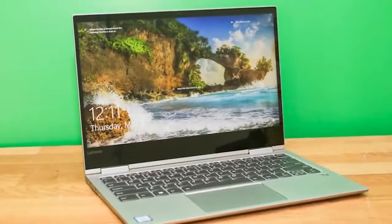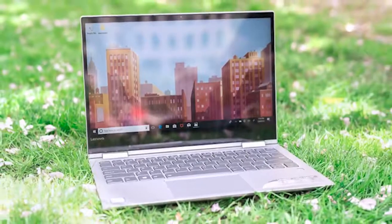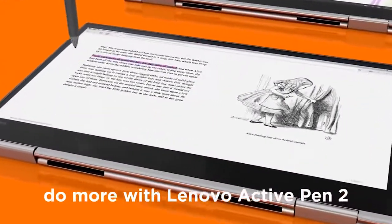The display has good color performance, maybe not good enough for photo or video editing, but it's adequately bright for outdoor use, and it's also really cool because the display actually supports Lenovo's optional $60 Active Pen 2 if you want to write or draw on the screen.